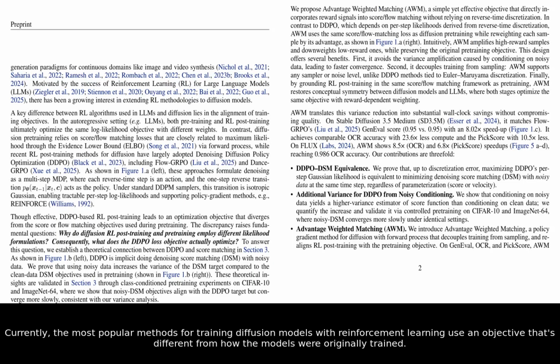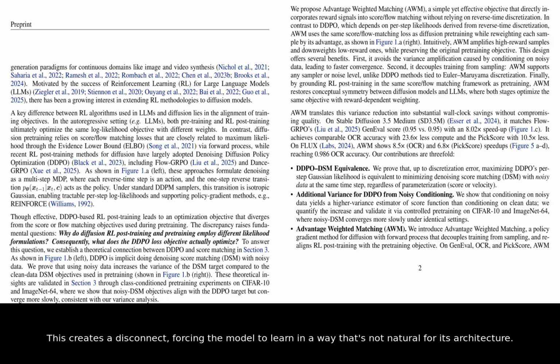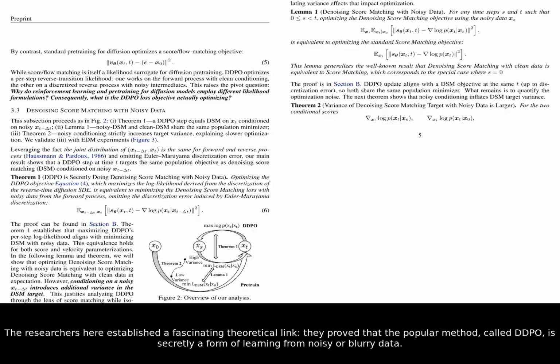Currently, the most popular methods for training diffusion models with reinforcement learning use an objective that's different from how the models were originally trained. This creates a disconnect, forcing the model to learn in a way that's not natural for its architecture. The researchers here established a fascinating theoretical link. They proved that the popular method, called DDPO, is secretly a form of learning from noisy or blurry data.